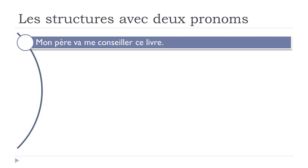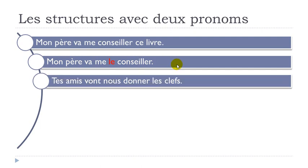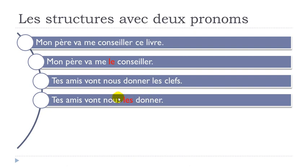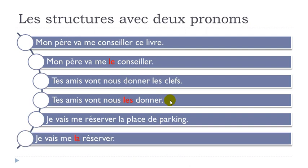So same example, mon père va me conseiller ce livre. And now you can see something interesting. You can see that me and le will be placed before the second verb. Okay, so mon père va, so you put first your verb, me, le, conseiller. All right, so keep in mind that me and le should be before the second verb. Tes amis vont nous donner les clés. Tes amis vont nous les donner. Je vais me réserver la place de parking. Je vais me la réserver. Alright, so the rule goes like that. Me, nous, first place, then le, la, les, second place. Alright, and after that, your second verb.